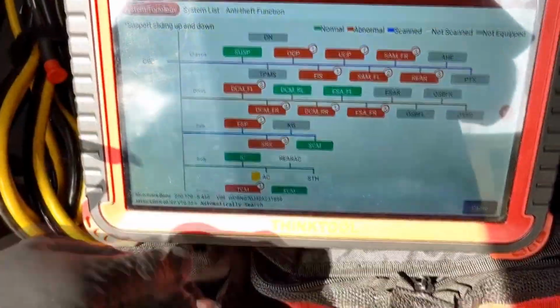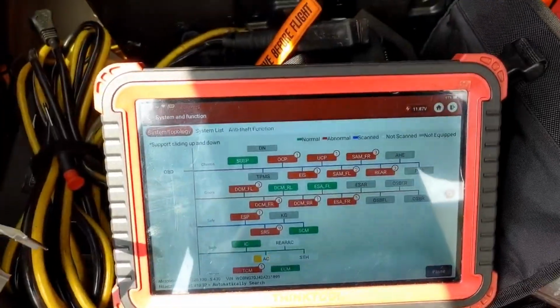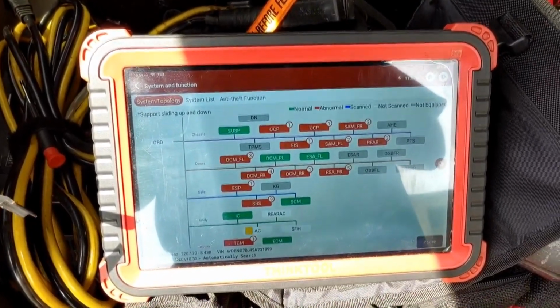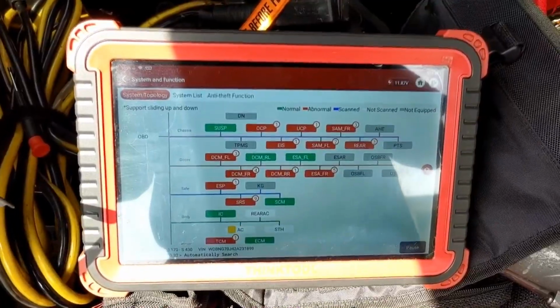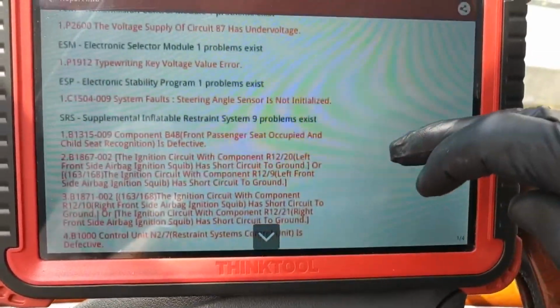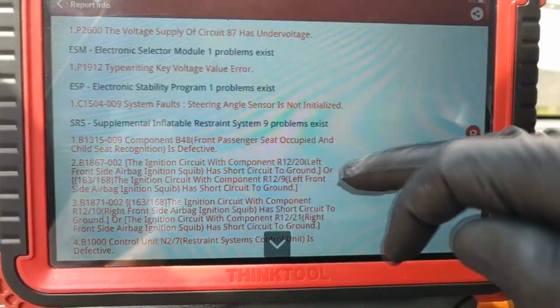Do my pre-scan, and we have lots of red lights. So hopefully it's something simple. Service information says there's only 3 level sensors on this. He said that the compressor does still run. So I'm hoping it's just a level sensor problem that has a single sensor in the back and one individual for the front. Voltage supply, under voltage. I can't get the trunk open. I want to put a maintainer on this thing.